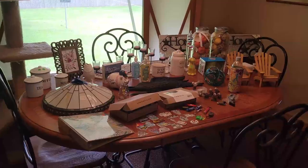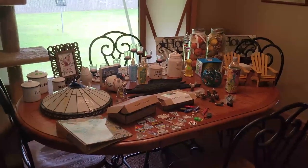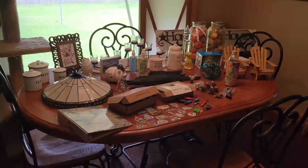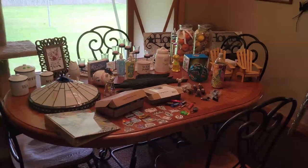Yes, it's a garage sale haul. Love them, love them, love them. Want to know how many sales I went to? You already read the title, so it's no big surprise. I went to 28 sales.